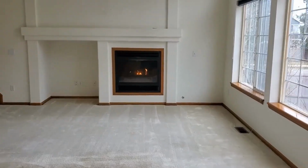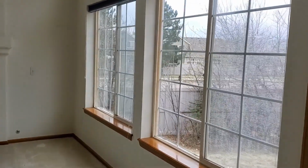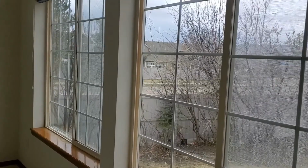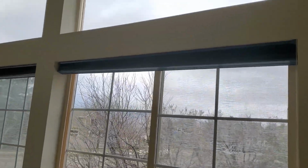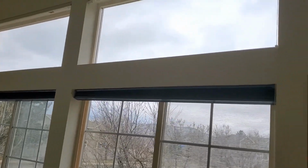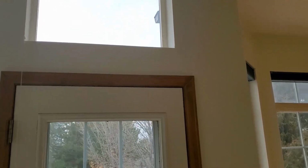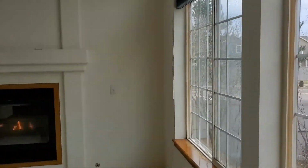Now we are moving into the great room. This shares the same wall as the bay window that we just came from in the kitchen and dining area, and it is a whole wall of windows, making this a really well lit room.